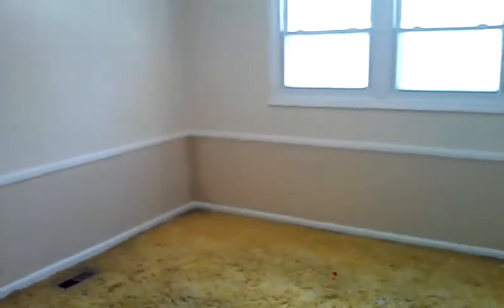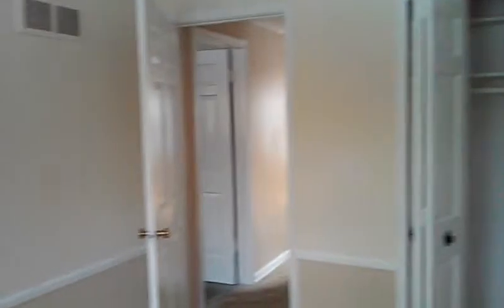rear bedroom. Because it had the chair rail, we did it in two tones. Well, that's called Kaleem White. That spot right there is where we just touched up. Same in that corner. Okay. All doors have been repainted.